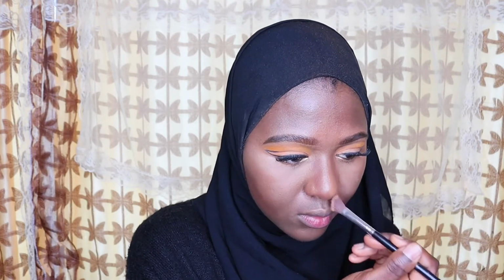So I've already highlighted my eyes, and I'm going to go in with the bronzer just to contour my cheekbone even more, so I can give it high definition and make my cheekbone look big and nice. And I'm also going to do that around my nose just to make it look absolutely nice and bring the whole look together.